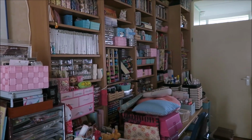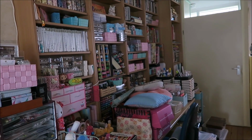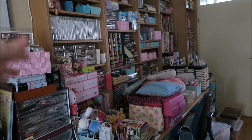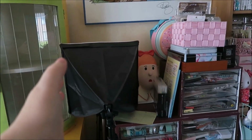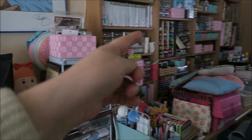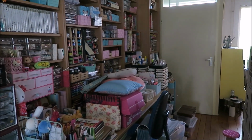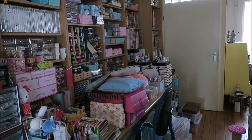Did I already tell you in this video? This is all gonna go. It's gonna go upstairs. It's gonna be my husband's library. And I need something new. So I have this thing over here. Well, it's gonna be over here. Then I have an empty space. And then I have a pink cupboard with 8 boxes in it. These boxes.